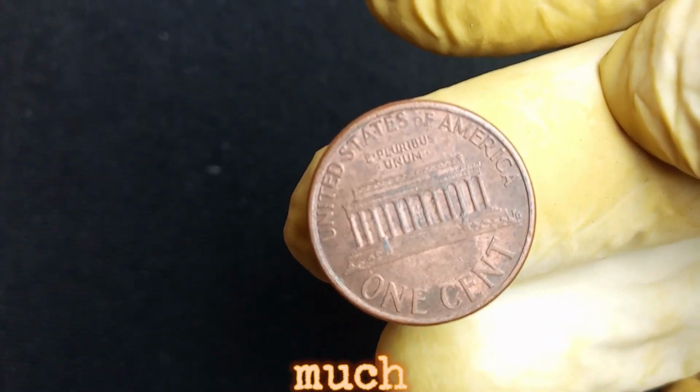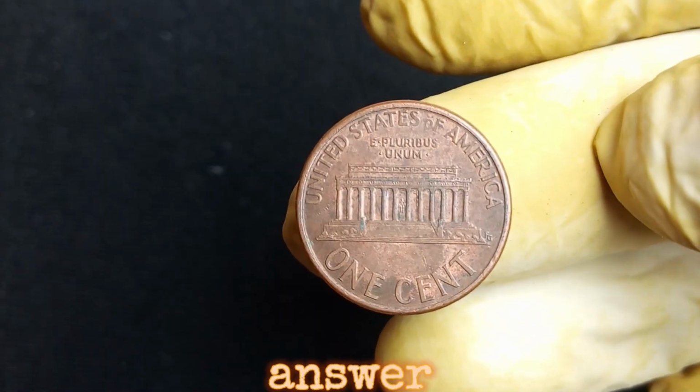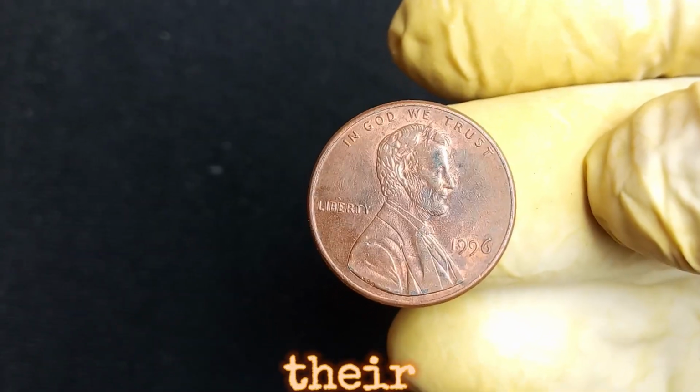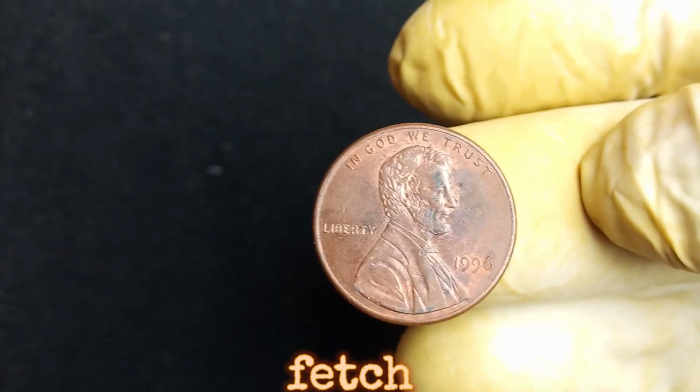Now you might ask, how much can a 1996 penny really be worth? Well, the answer may surprise you. In circulated condition, these pennies are usually only worth their face value of 1 cent, but in uncirculated mint state condition they can fetch much higher prices.